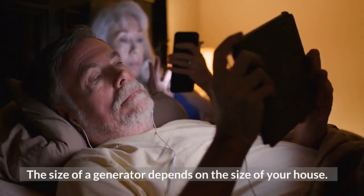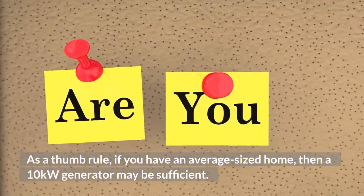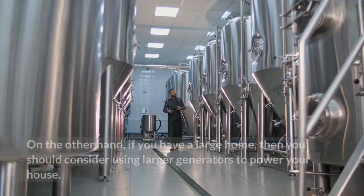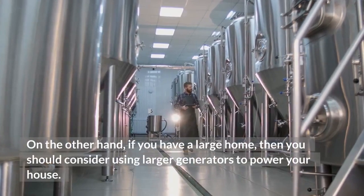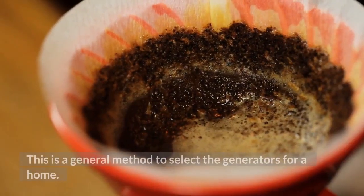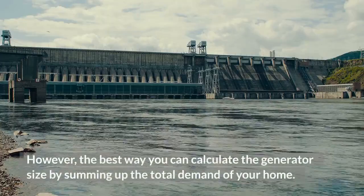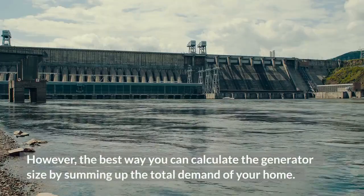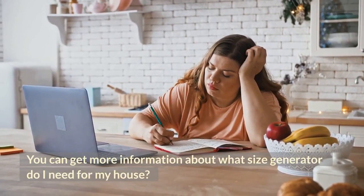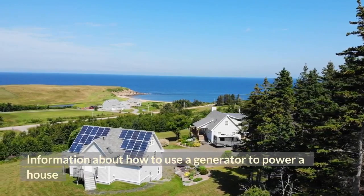The size of a generator depends on the size of your house. As a rule of thumb, if you have an average-sized home, then a 10 kilowatt generator may be sufficient. On the other hand, if you have a large home, then you should consider using larger generators to power your house. This is a general method to select the generator for a home. However, the best way to calculate the generator size is by summing up the total demand of your home. You can get more information about what size generator you need for your house, and about how to use a generator to power a house.